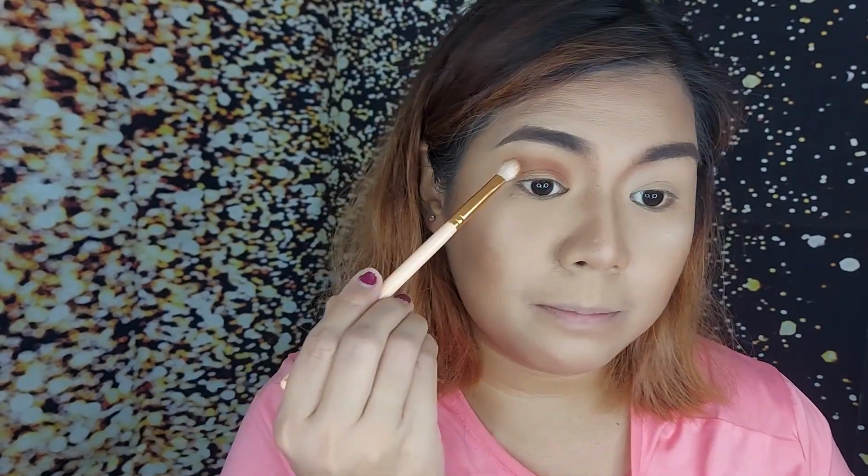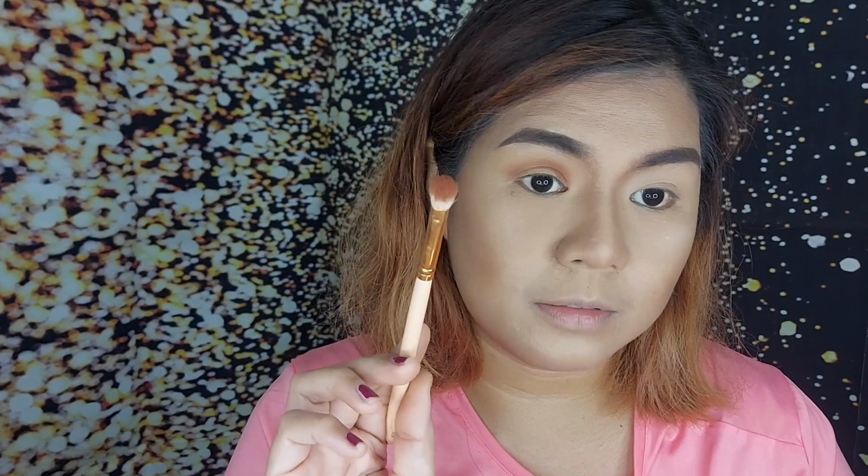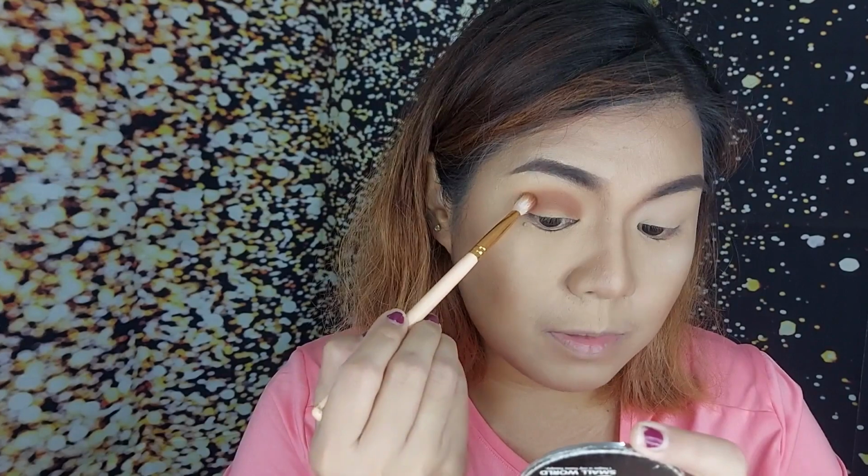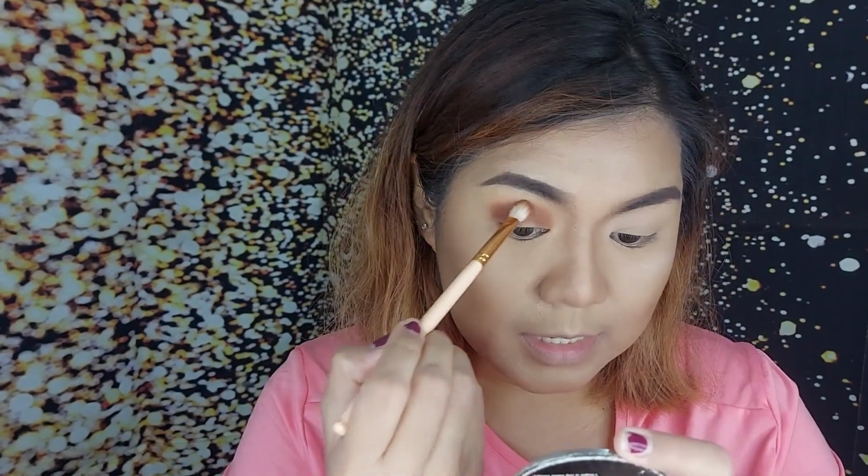So as you can see, kahit transition shade lang natin siya for today, dinedeposit ko muna yung pinaka-color by patting the product para makuha natin yung full opacity niya. Tinataas ko siya ng konti, mas mataas sa aking natural crease kasi monolid yung eyes ko. So when I open my eyes, normally hindi na nakikita yung eyeshadow. Kaya mas maganda kung medyo mataas siya.